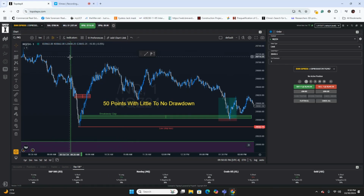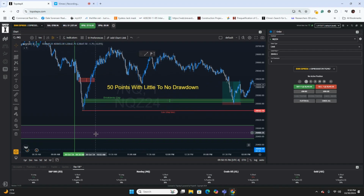So right here we have the 930 opening marked out in the green vertical line. As we move down, we print our first fair value gap. It's a bearish one marked out in red. We come down, we fail to tap into our higher time frame level of interest marked out in this purple box on the daily time frame. So that's one failed confluence we don't get.